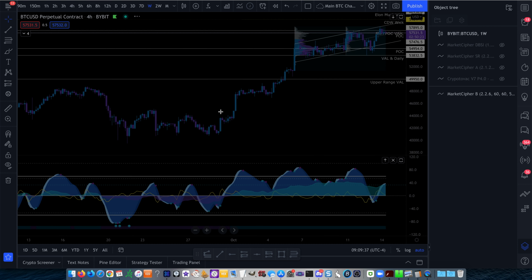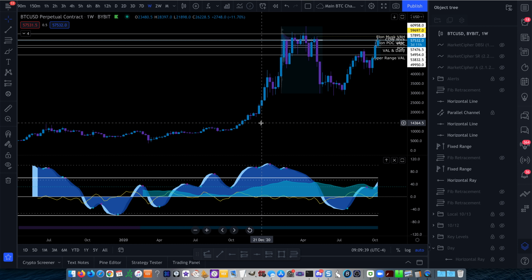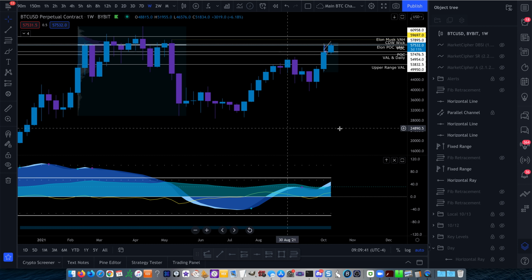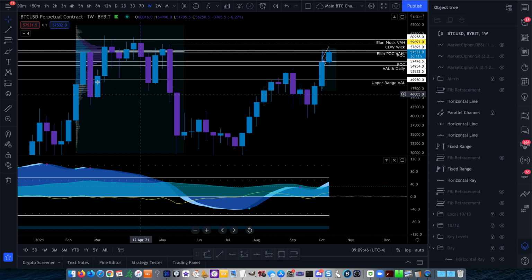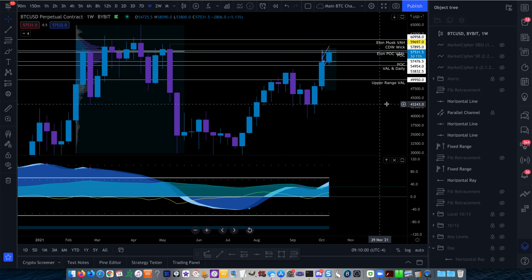The Elon Musk range is this value area that was formed back in the spring when Bitcoin was ranging between 50 and 60K. Right down here we have the low of the range right around 50K, we have the high of the range right around 60K, and then we have the point of control coming in right about here at about 57.6-ish.